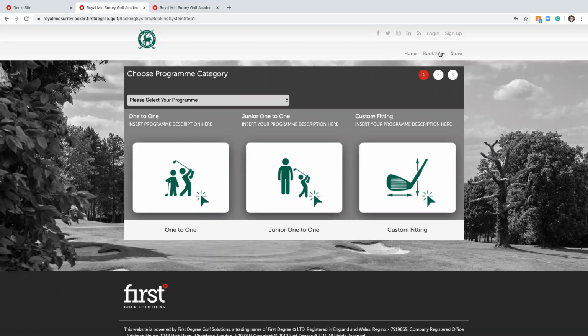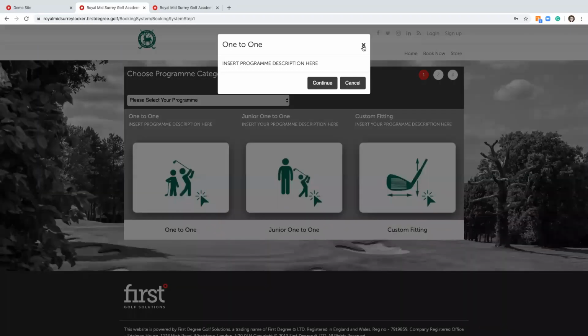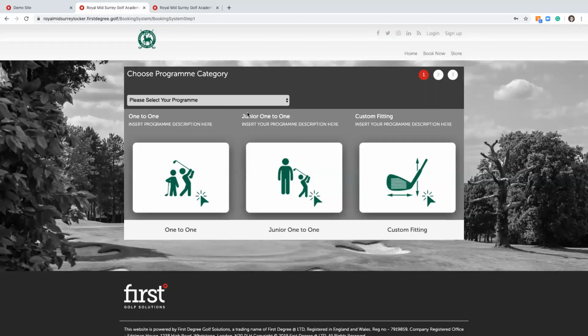So the way in which the system is designed is through a filter system, where you select the program category that the booking relates to. In this example, we have three examples: one-to-one, junior one-to-one, and custom fitting. The three program filters are different because we can associate different prices to each duration, and we can also associate different durations to each program category.